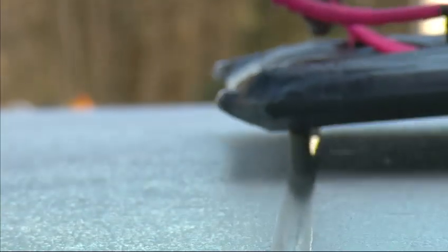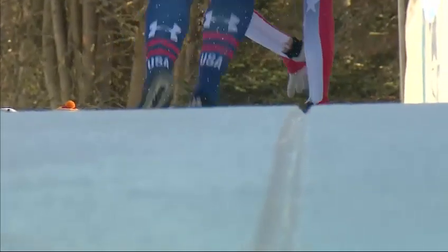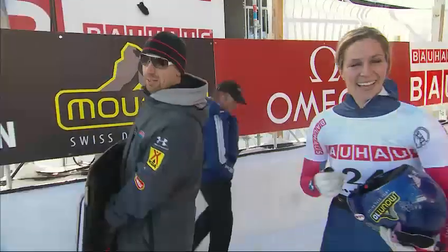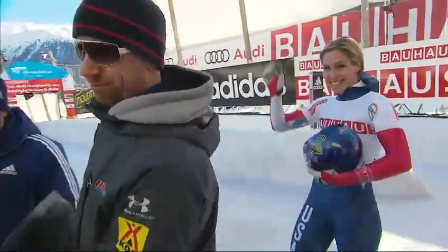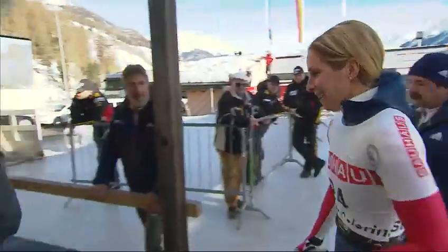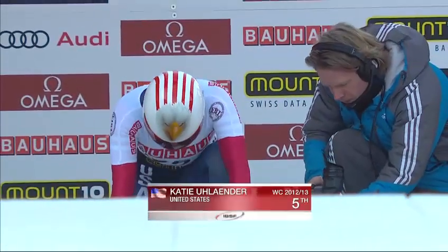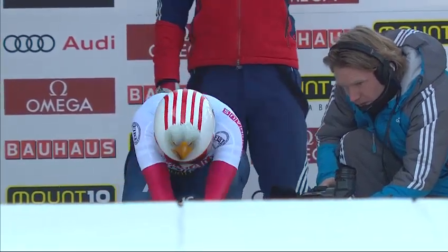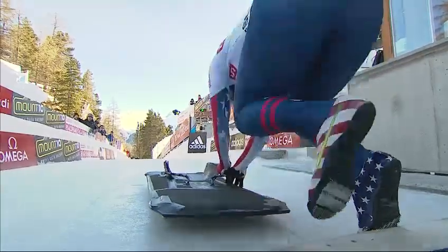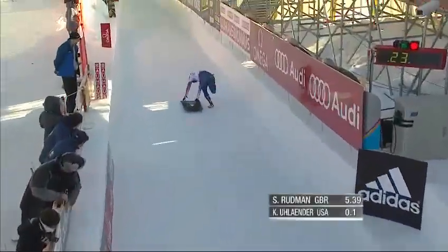Well, for years familiar for her bright pink race suit. She's changed that for the stars and stripes, but still keeps that pink on board, and a big start and a great slide from Noelle. So next up is our reigning world champion, one of her days of days last year in American Ice in Lake Placid, Katie Ulender. Again, expect a big start from this girl. She's out to defend her title.